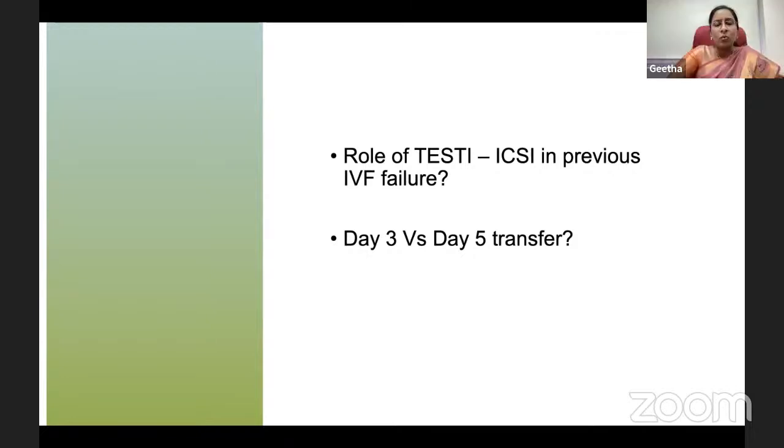And what about testicular sperms? We tried it in a few cases and we really did not find superior results, and we have given up on this particular indication of testicular sperms. Sir, do you have any experience with testicular sperms for previous IVF failure?